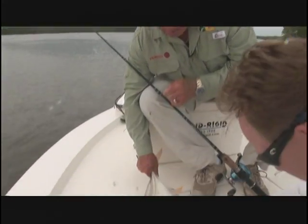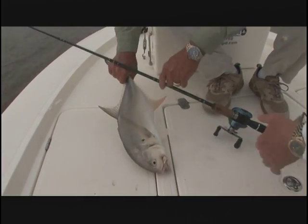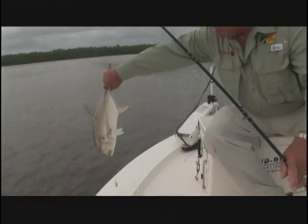Okay. Watch your fingers here. Hear them? They grunt. That's one of the grunt deals. There we go. They grunt, grunt, grunt. I'm going to drop them right back like this.